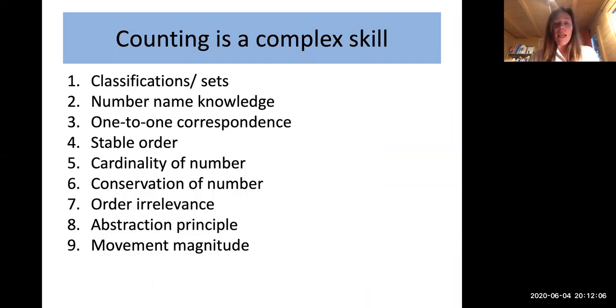So here's just a short overview of all the different steps that children have to learn when they're counting. Obviously that means there are lots of steps where children might struggle and might need some extra help. I will come back later to show you what you can do to help children move on to the next step if your child is stuck at some of these levels.